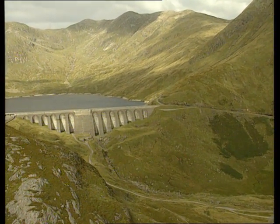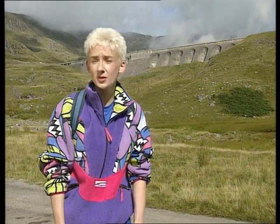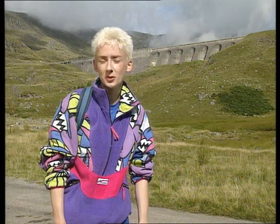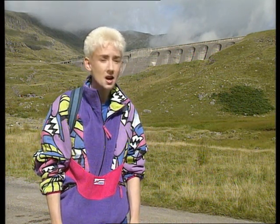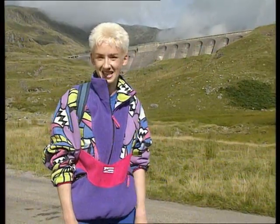It's at 1,300 feet you emerge from the woods to your first sight of the magnificent dam. It was built in 1965, and right beneath my feet, below this ground, is a subterranean cavern 300 foot long that could house a 7-storey building. The power of it all is awesome. What's that? I'm kidding.